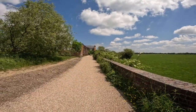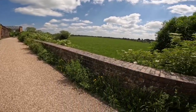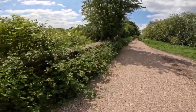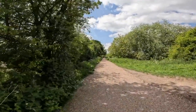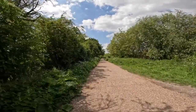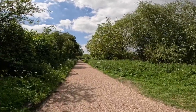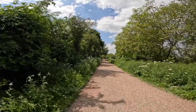There's the bridge again then, and we have another series of arches on this side. Unfortunately we can't get to them. Presumably both sides. We will carry on along here and see if we can find the bridge over the River Stour. Difficult to see anything on either side of the track bed now. A lot more vegetation, trees.